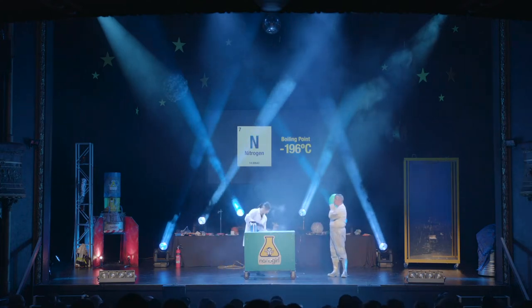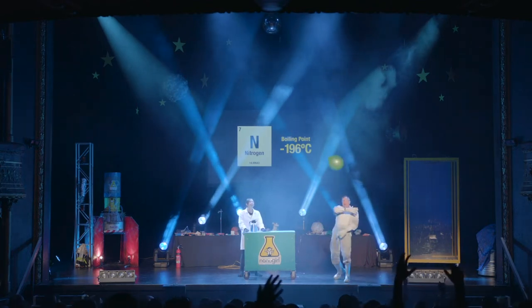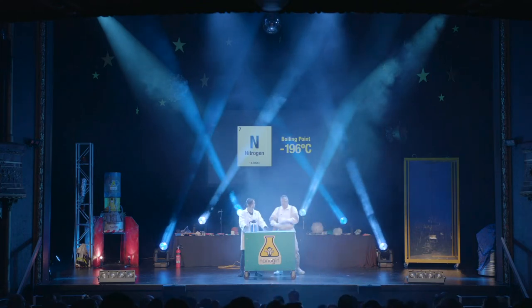Why don't you give it to somebody out there? Back to the size of my face. Marvellous. Look at that, a real balloon. It's a cold balloon. Just be careful if you touch it. Oh, he's got it. There we are.